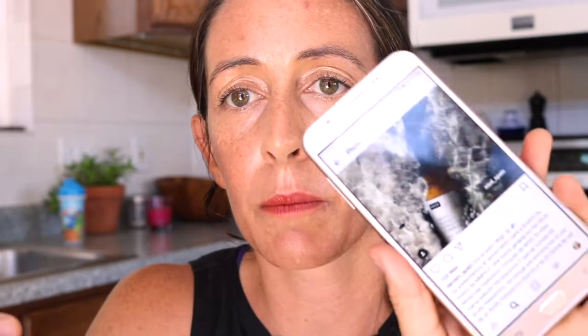But this is the product, the multi-molecular hyaluronic complex. So it was $35 for, I think, 15 mLs. I can't remember if that was the full size. Anyway, so I'm gonna try it. I'll report back to you about more on that. But I kind of felt like that was a research purchase, like I did it for us.